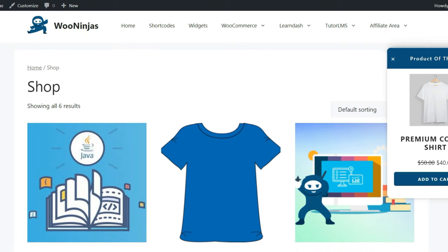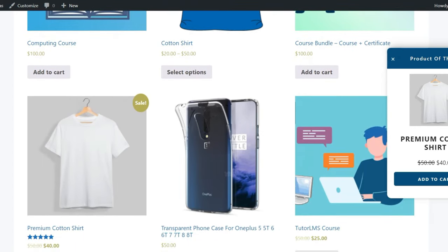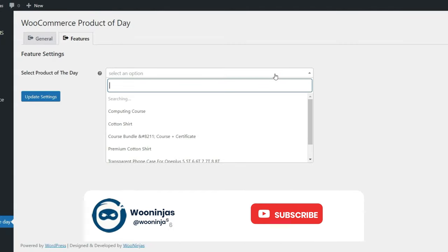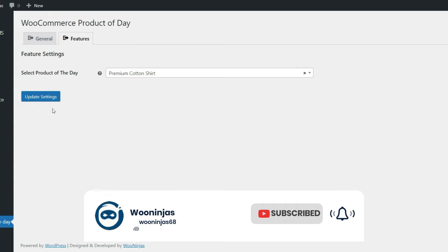Introducing the WooCommerce Product of the Day extension. It allows you to promote a product of your choice to everyone who visits your online store. From the back end, you can easily select any product from your catalog that you want to promote as the product of the day from a drop-down menu.